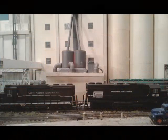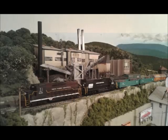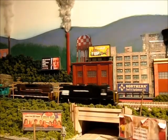The two locomotives at the head end of that second train are both Bachmann units. 8150 is a GP38-2. That's a GP30 in its New York Central livery. Both of them run pretty well together, so I tend to put them on the head ends of local trains that do switching, like the Kingsport turn. Here they roll by on a caboose hop.